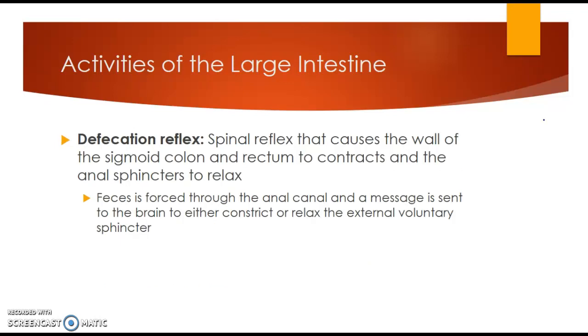And then we finally reach our defecation. So once the feces hits the sigmoid colon and hits certain sphincters, it allows it to relax. And we have two sphincters. The first one is involuntary and the second one is voluntary.